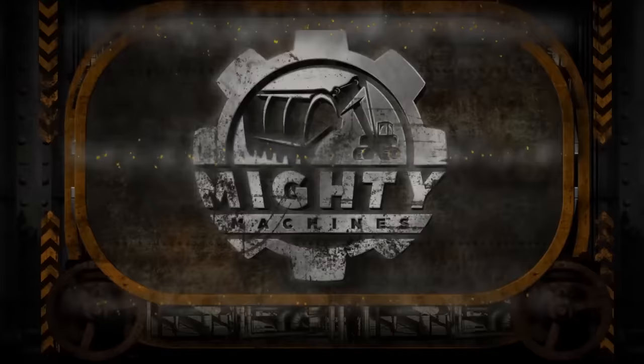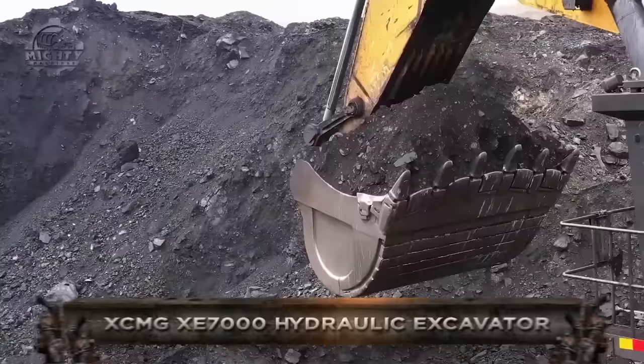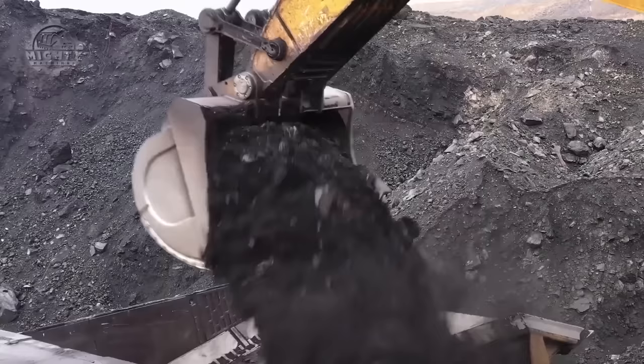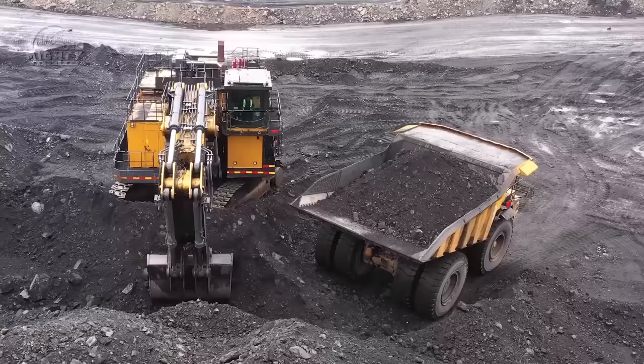Get ready to witness sheer hydraulic power with the XCMG XE7000 Hydraulic Excavator, a machine designed for heavy-duty digging and earth-moving tasks. The XCMG XE7000 is a hydraulic excavator built to handle colossal digging jobs. Its massive bucket and powerful hydraulic systems make it a force to be reckoned with in construction and mining.